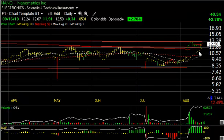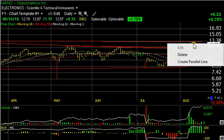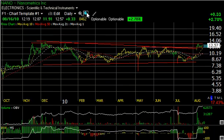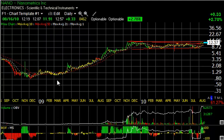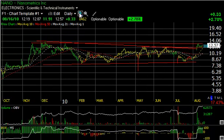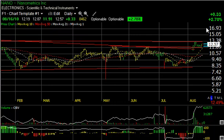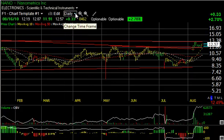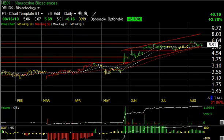Nano setting up beautifully in a beautiful flag pattern in here. And if we view the overall consolidation after this big run up as a base for higher levels, then this stock could explode here and run. 15 is our short-term target, and 18 is our secondary target.